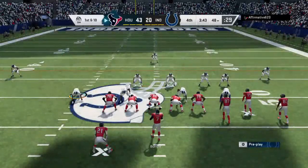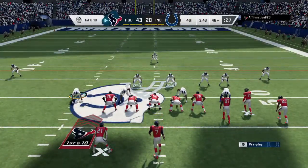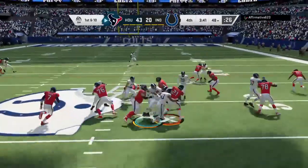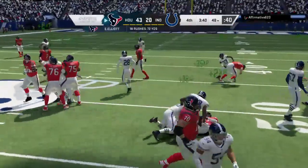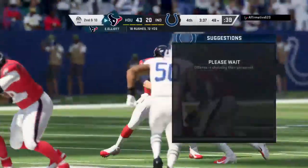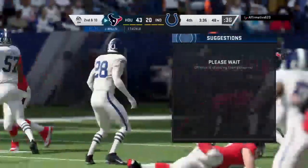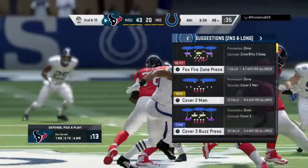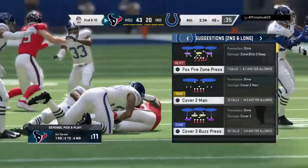Set, ready? 90 Wolf. Watch the backer, watch the backer. After the penalty, it's Elliott. Looking for a seam, but finding none. He'll get back to the line of scrimmage, and that's it. Tackled by Jordan Willis. They've called his number a lot this afternoon. You wonder how much tread is left on those tires.